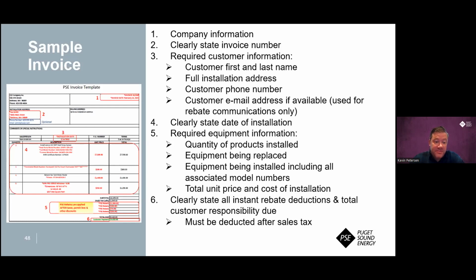Number 6, also probably one of the most critical, I would say, is clearly state all instant rebate deductions and total customer responsibility due after the deducted sales tax. That's a question that we get all the time. Again, you will be provided this example, and I will tell you that we have worked with contractors that maybe have a system set up where it's challenging to format this exactly how we need it, and we have worked with them in the past. If something becomes a barrier, usually we're successful at getting it to look pretty close to this, but again, if you have questions, please reach out.